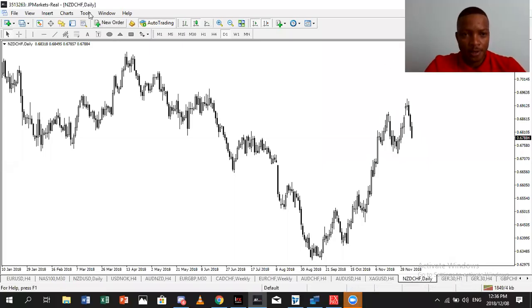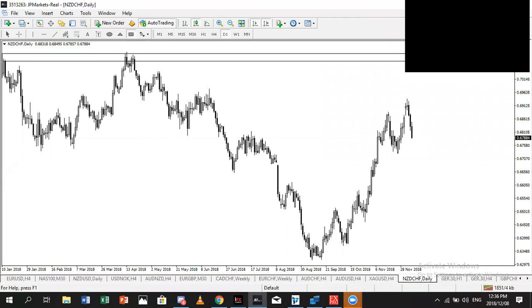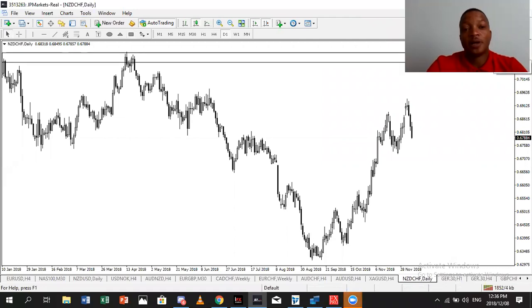Look, first thing first, this level here, up here. It's our supply zone, right? This one you just draw here. It's our demand zone, right?